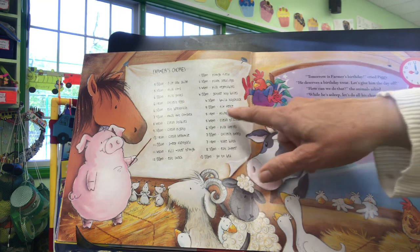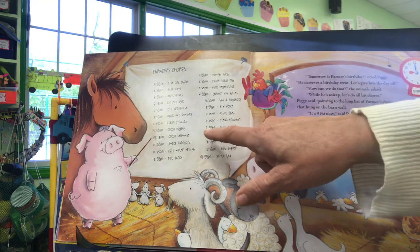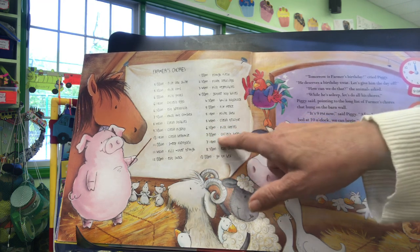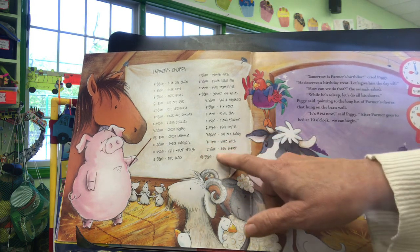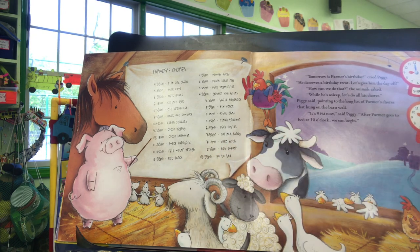5 o'clock p.m., fix fence. 5:15 p.m., paint shed. 5:45 p.m., clean tractor. 6:30 p.m., pick apples. 7 o'clock p.m., collect honey. 7:15 p.m., take a bath. He got very dirty. 8:30 p.m., eat supper. That's late. And 10 o'clock p.m., go to bed. What a busy day that farmer has.